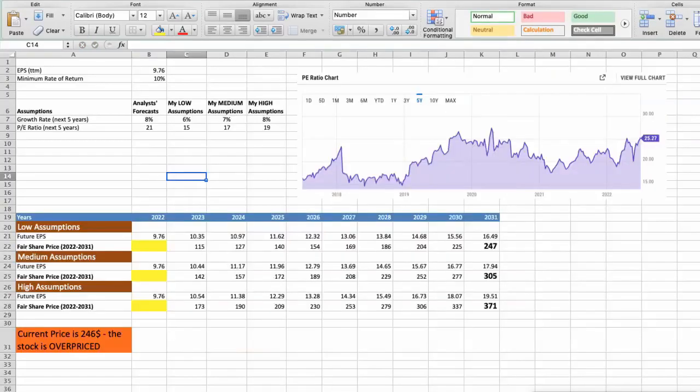Second model. Valuation based on earnings per share. This spreadsheet contains another financial data that we will use for the stock valuation. The current earning per share price for the company is 9.76. Minimum rate of return. I will use 10%. Because when we invest in individual stocks, we are looking for a higher return than the S&P 500.